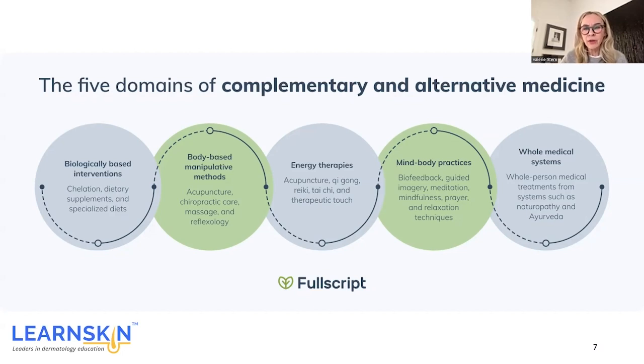Next, we have our energy therapeutics. Again, acupuncture, things like Qigong, Reiki, Tai Chi, and therapeutic touch are part of the practice. And then mind-body practices, where we use things such as biofeedback, guided imagery, meditation, mindfulness, prayer, and relaxation techniques. And then finally, our whole medical system. And this is the whole person medical treatment from systems such as naturopathy and Ayurveda.